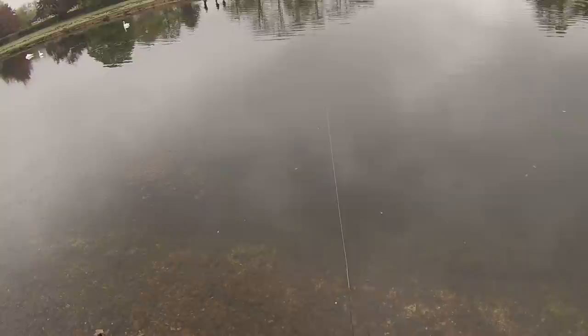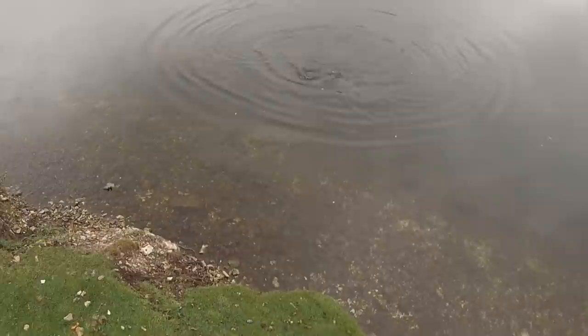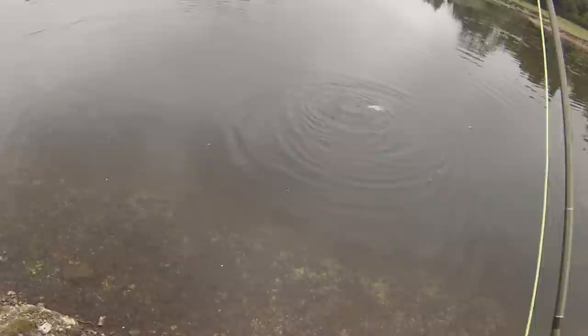Oh, there's a fish following, and he nailed it. And it's a... Hey! Yeah, three or four fish just turned up then. Yeah, there's loads of them out there. That's a nice looking fish.